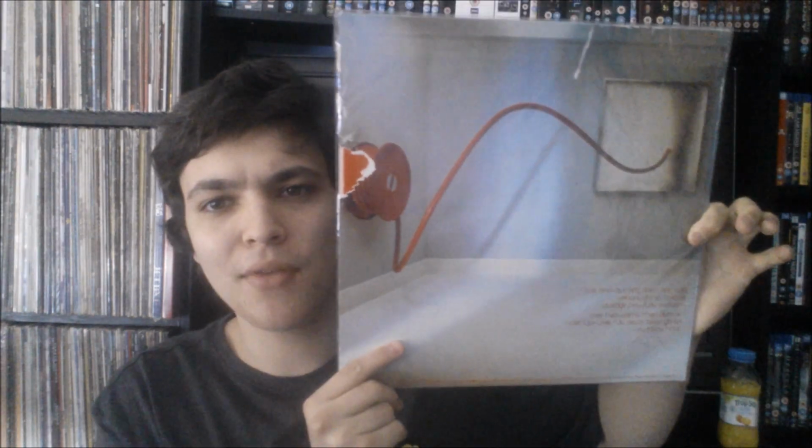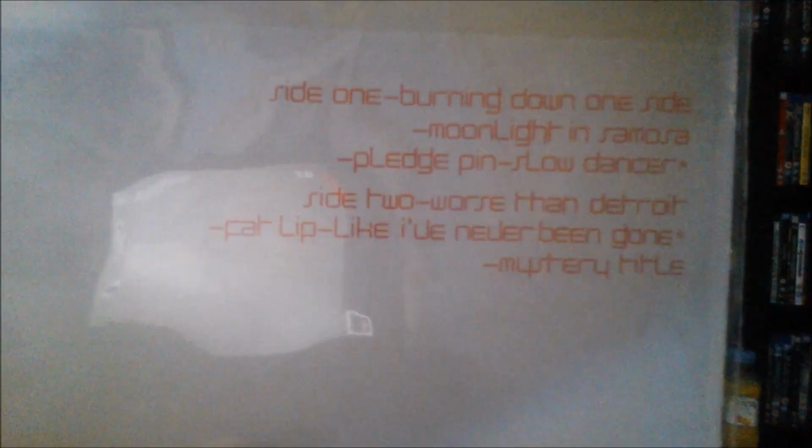The cover, the record itself. However, there's just one thing wrong with my copy. There's a nasty tear right here. But other than that, this is in beautiful shape. And this record doesn't have too many tracks on. Only about eight tracks, I think. But you know, there's some fantastic songs on here. So I'll just hold this up so you guys can have a read of the track listing on here.